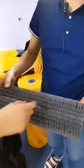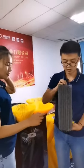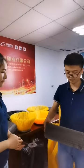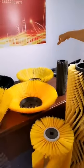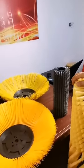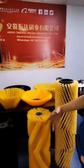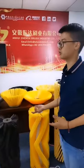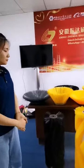This one, I saw it is for a smaller sweeper. Yes, this one is maybe for indoor cleaning or cleaning your yard. For this one, if you want it, you can just tell us the dimension or the drawing, and we will customize it for you. All of these brushes can be customized. You just need to give us your drawing or picture, real product picture, or their exact dimension, and we can produce for you.